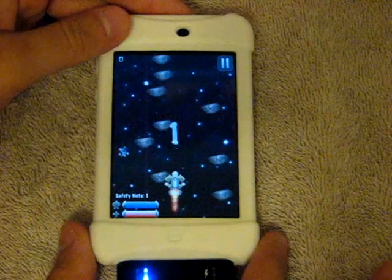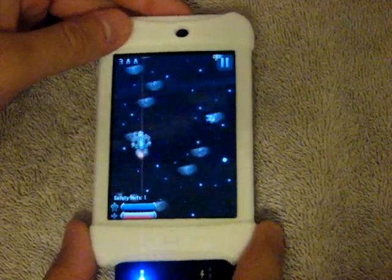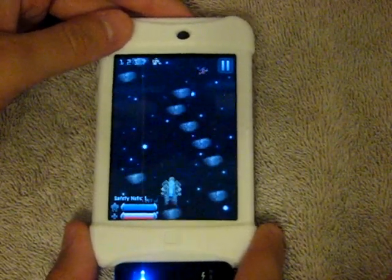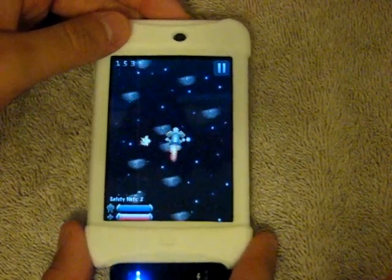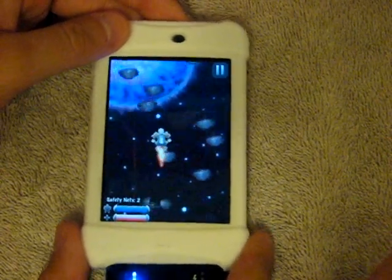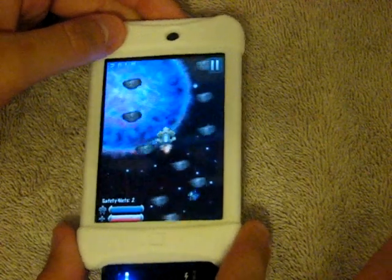So by tilting my iPod or iPhone left and right, that will control where my Rocket Man or Spaceman will actually be tilting towards, and your object is to jump from these different asteroids or moon rocks of some sort to the one above, obviously, and try and get as high as possible, and along the way you try and collect different orbs of some sort or power-ups and avoid obstacles like enemies or breaking rocks.